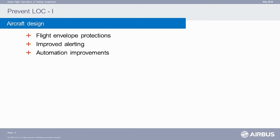We have an audio stall warning making noise, and in order to improve the alerting, we have now decided to even write the word stall in the PFD. So when the pilot is concentrated in this difficult situation, looking back to his PFD, he will see the word stall. And as long as he is in the situation, it will be written in front of him. And as I said previously, we work on the automation improvement.